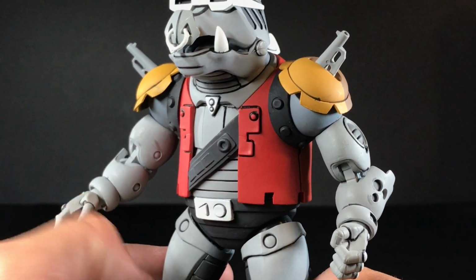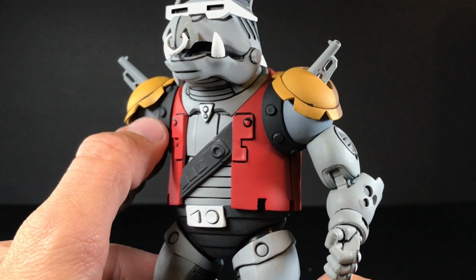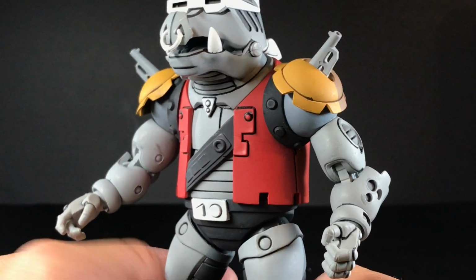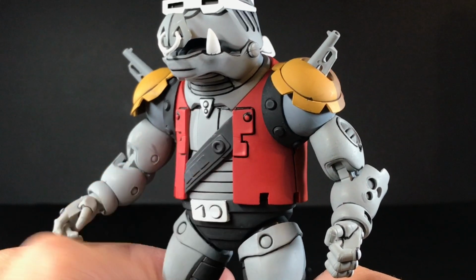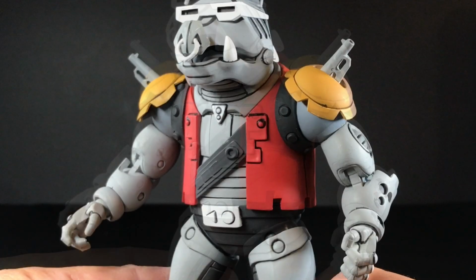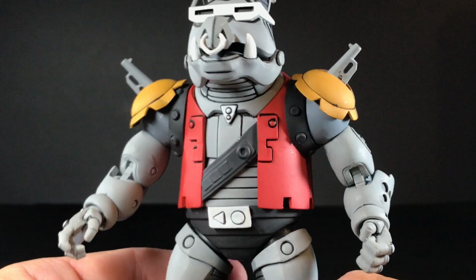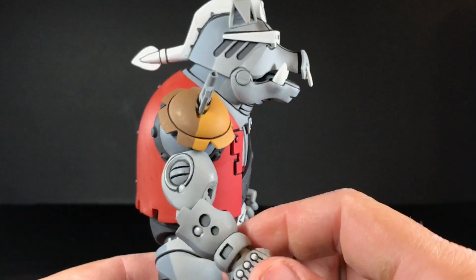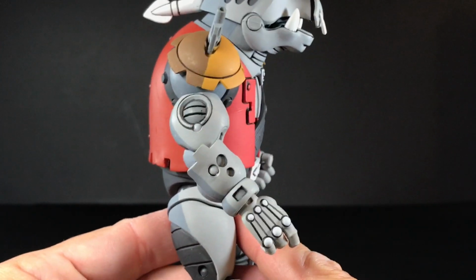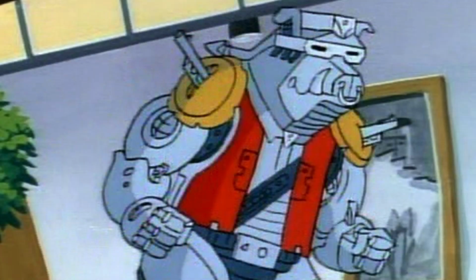Even the details are very similar. He even has these bands that go underneath his armpits. And the lapels, the muscle definition, all that stuff is the same. As I said, Bebop does not have that design on the inside of his bicep, but he does have something similar on the outside of his bicep, and you can see that here. If you look at the design on his bicep, you'll notice that it's like a circle. It almost looks like it has vents going across.